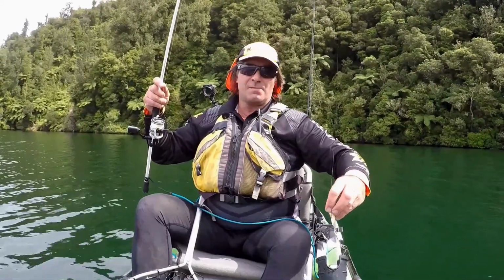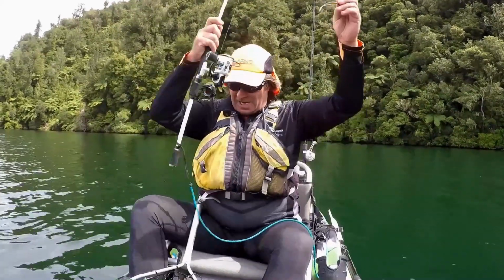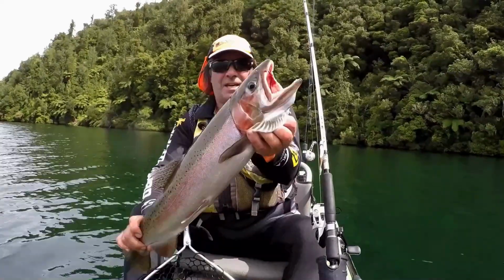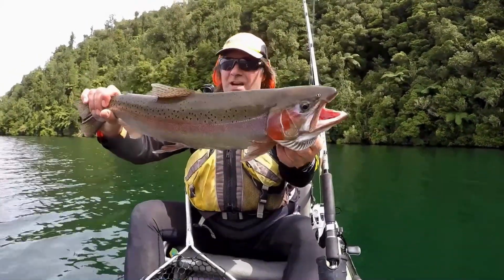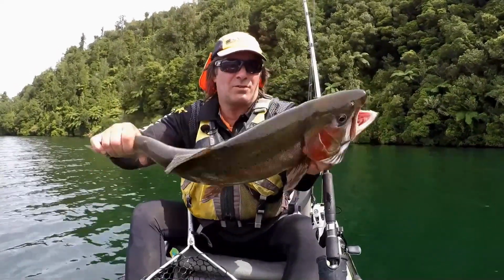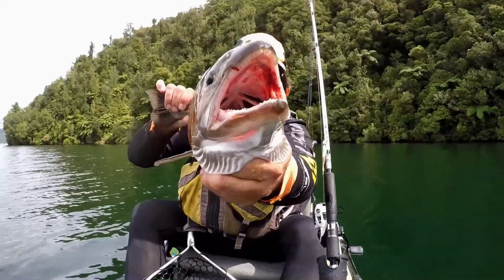You know, it's all about keeping the pressure on those fish, but look at that. Little tiny smelt worked for me yet again. Yeehaw. There we go. Check that out. Nice long trout, he's quite a lengthy one. Beautiful colours on them, real dark on the top, you can see that. Great looking fish.